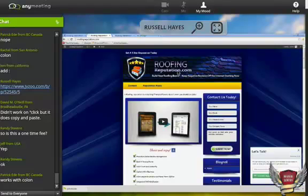Yeah, put the colon in there. I don't know why it's removing the colon when you click on the link. Sorry about that. HTTPS colon.